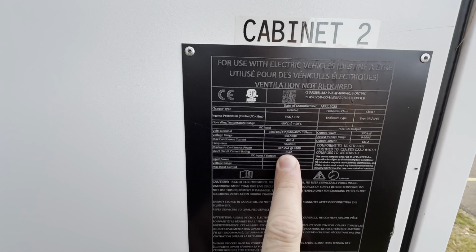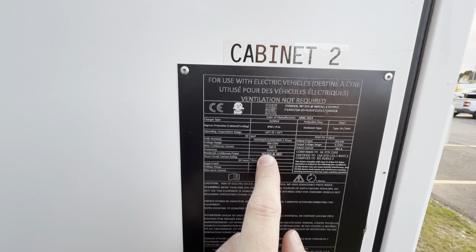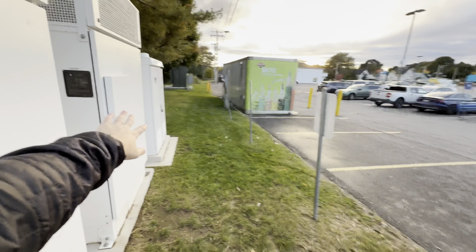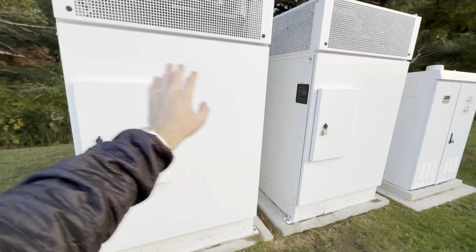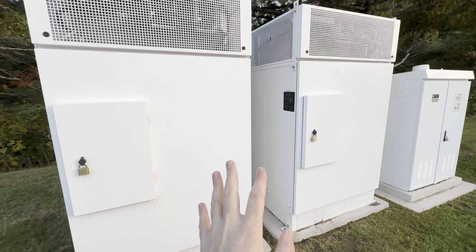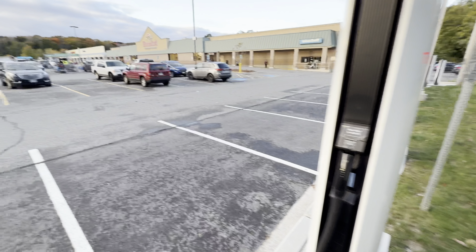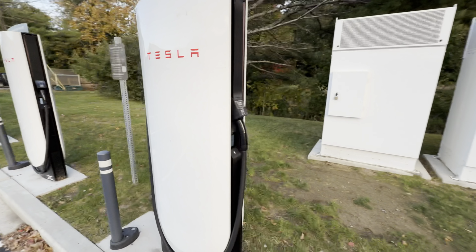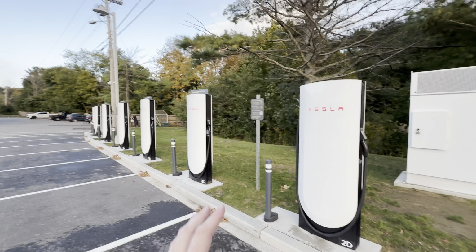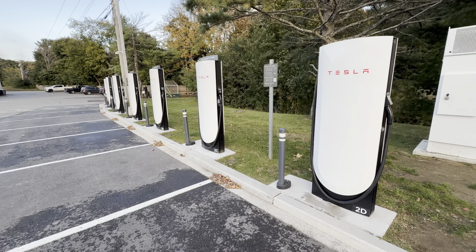Also, as I mentioned, 387 kVA or 360 kilowatts roughly. And each one of these is feeding 4 of these dispensers. There is a DC link between the two cabinets, so they can share across the entire site. So it does work quite well, the power sharing, I will say. However, there's not enough power here for this to be truly NEVI compliant.